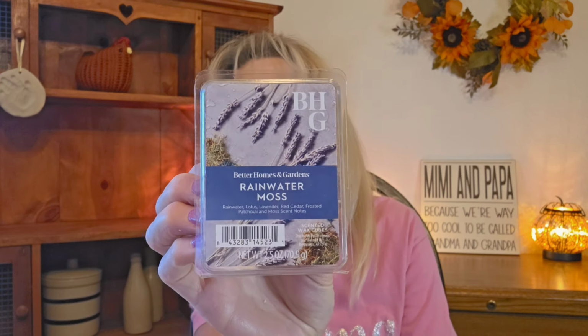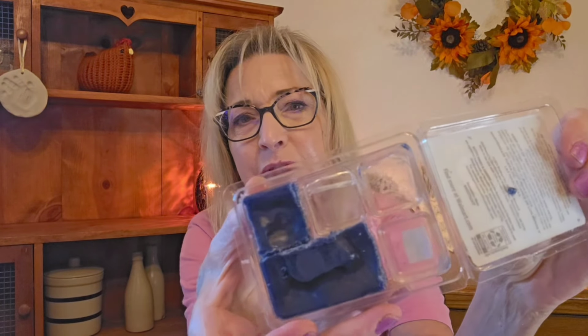All right, so the next one is day 5, Lazy Mom Day, Melt a Fake Out Clean Scent. And I picked from Better Homes and Gardens, Rainwater Moss. And I went through 3 cubes. It's very strong. It is rainwater, lotus, lavender, red cedar, frosted patchouli, whatever frosted patchouli is, and moss scent notes. I know what patchouli is, but maybe it got frozen outside. Maybe that's what they're talking about.